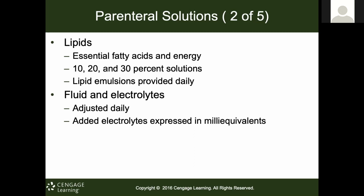The electrolytes added to parenteral solutions include sodium, potassium, chloride, calcium, magnesium, and phosphate. The amounts infused differ from dietary reference intake because they are not influenced by absorption as they are when they're consumed orally. In the parenteral nutrition order, most electrolyte concentrations are expressed in milliequivalents, which are units that indicate the number of ionic charges provided by the electrolyte.